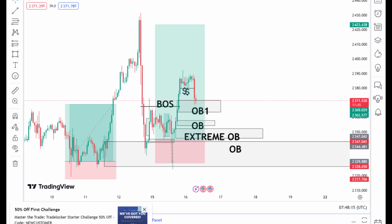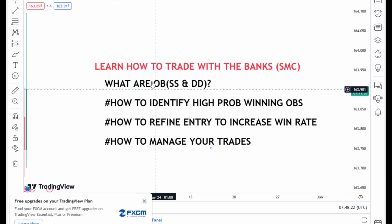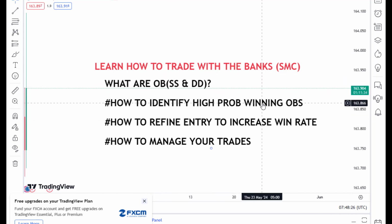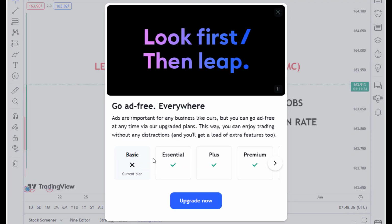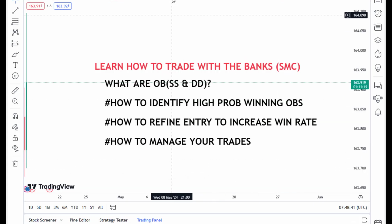So basically now price starts moving up. Okay, so remember we also talked in our course outline that we are going to show you how to refine our order blocks, right? We have looked at how we enter, how to identify high probability winning order blocks, and I've shown you guys how to refine our entries. We are refining our entries by trying to increase our win rate, looking at confluence factors, the liquidity graph, and all of that, right? So basically now we want to look at how to manage our trades, right?